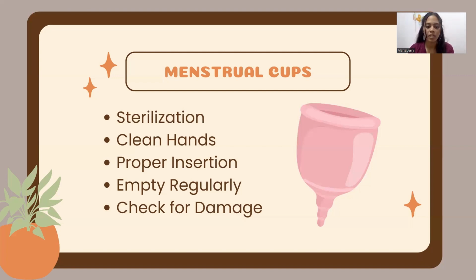Then empty regularly. Empty the cup every 4 to 12 hours depending on your flow. So it is 4 to 6 in case of sanitary napkins and 4 to 12 in case of the cup. It depends mainly on the flow that you have been experiencing. And check for any kind of damage. Inspect your cup for any signs of damage or wear before you're buying it and you're using it. Make sure you do that.